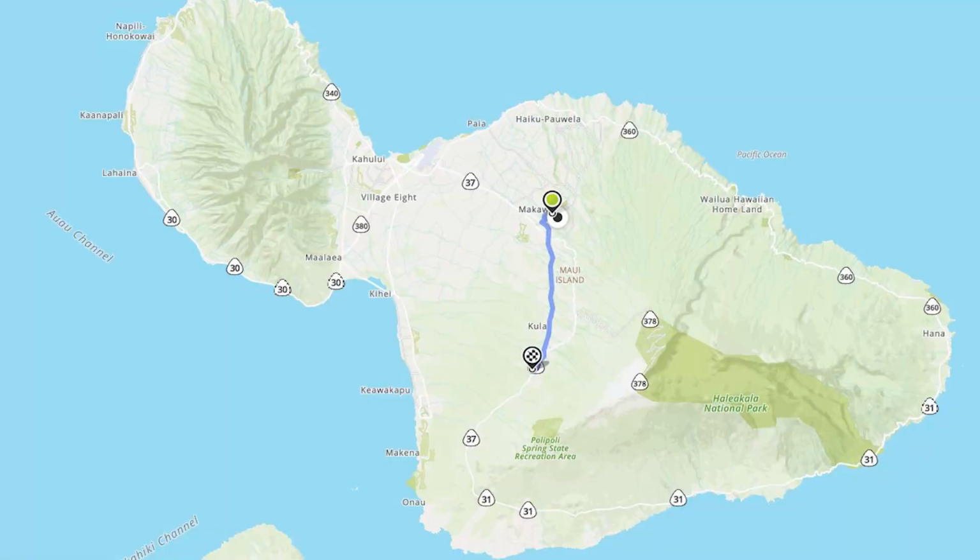I'll put up the map here of where we're going, and then follow along. See you guys in a second.